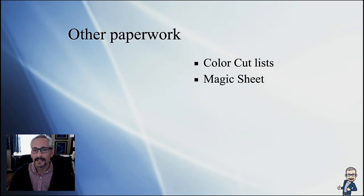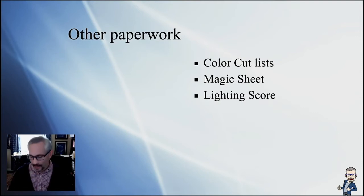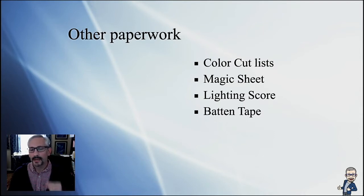Okay, there's some other paperwork types that we want to look at. Things like color cut lists, the magic sheet, which we've spoken about, and a lighting score. A lighting designer gets a copy of the score, and they make notations in it where their lighting cues will go. This is information they share with the stage manager. A batten tape is a piece of paperwork that I'm not going to show you in the rest of this slideshow, but a batten tape lists a particular lighting position and all of the lighting fixtures on that position. Sometimes we take that batten tape and tape it to the lighting position, first electric, second electric, whatever, and that shows the electricians exactly where to hang those lighting fixtures.